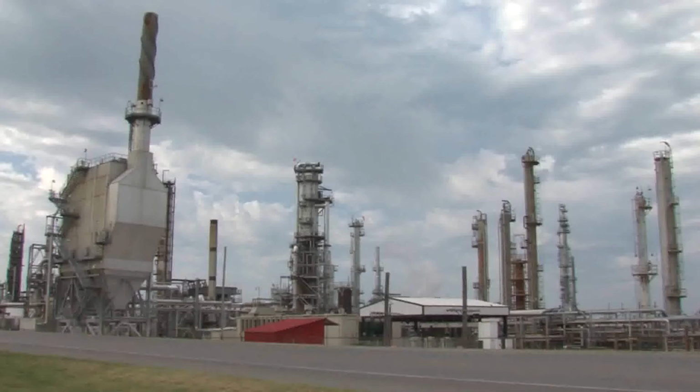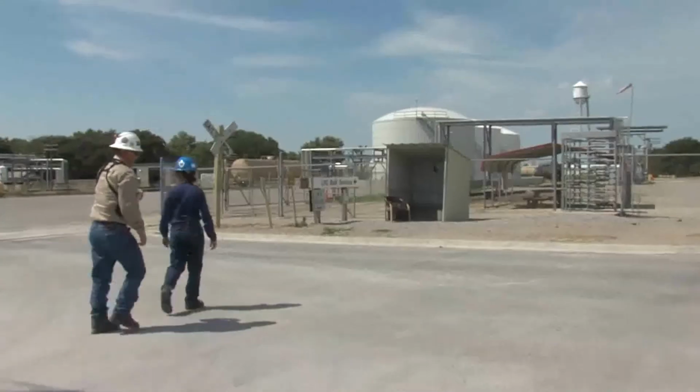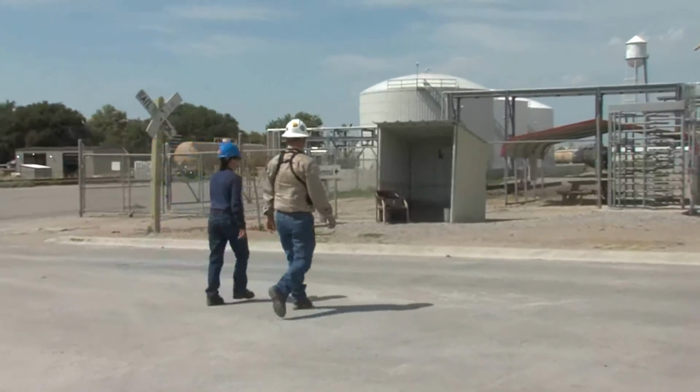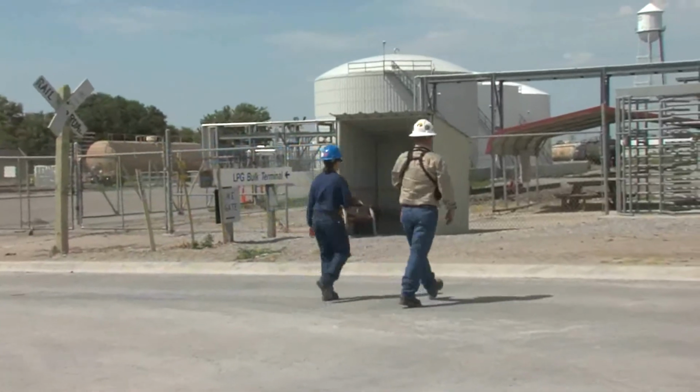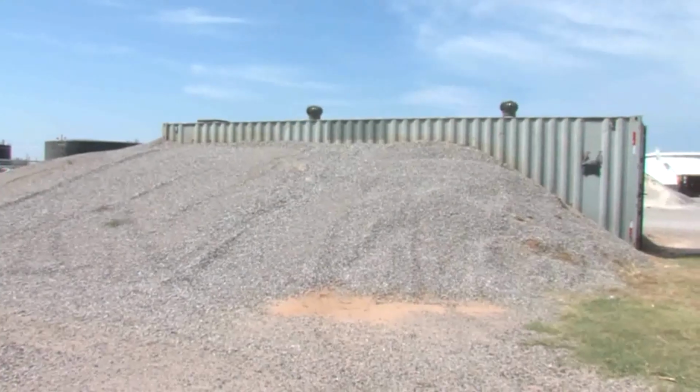All clear. If you're in an area of the refinery affected by the emergency alert and notification system, you will secure your job and evacuate safely to the nearest safe area or severe weather shelter. Once safe from the emergency, report to your supervisor for accountability and additional instruction.